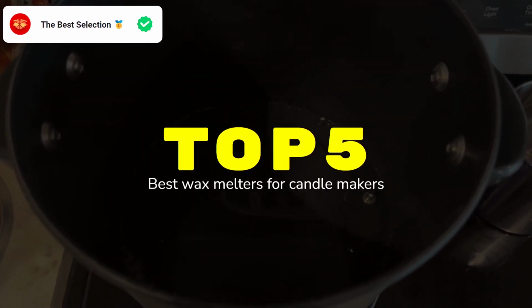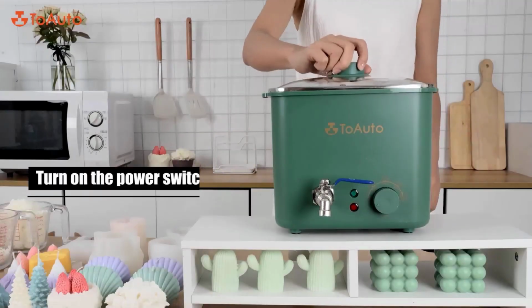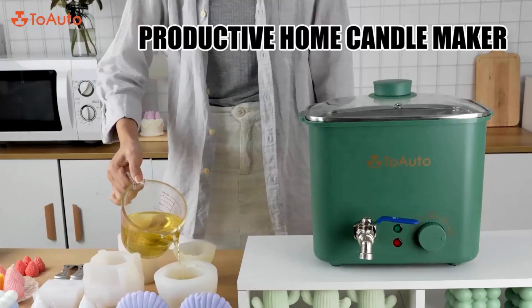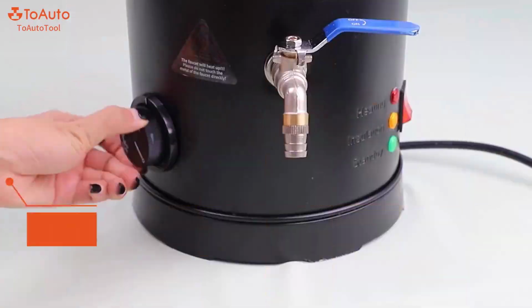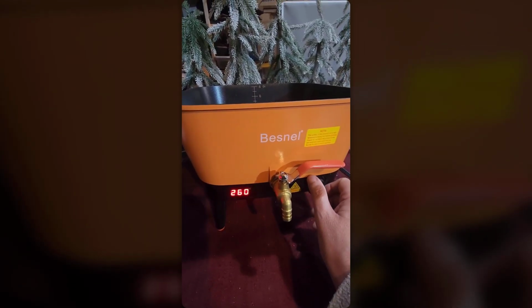Tired of spending hours with a double boiler just to melt wax, only to get inconsistent results that ruin your candles? I've identified the 5 wax melters that actually solve these problems. Our comprehensive testing process, which includes temperature accuracy tests and real-world candle-making scenarios with different wax types, has shown us exactly what makes the best wax melters worth your investment.